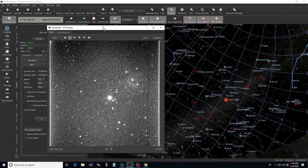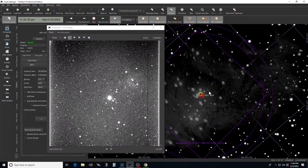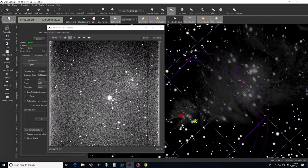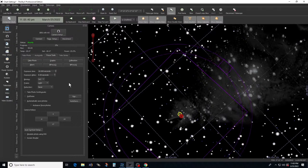So let me move this to the side and we'll zoom in here. As we get closer, you can see the field of view, or the camera, is superimposed. So what I want to go take a picture of, I think, is right here. So I'm going to click on that, slew, say yes. This is the Cone Nebula, which is part of NGC 2264. So once it stops moving, we'll go ahead and wait till it's for sure done.